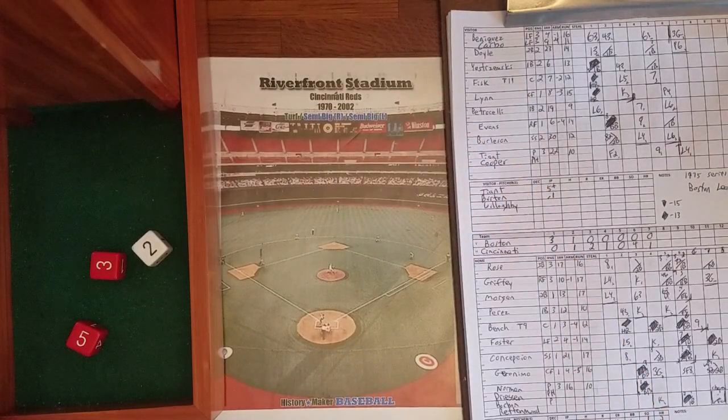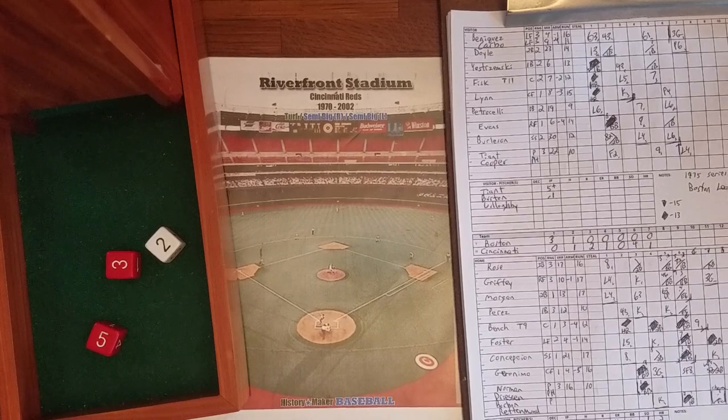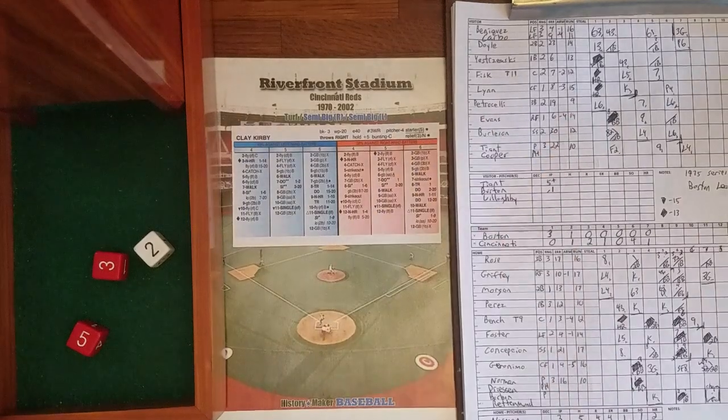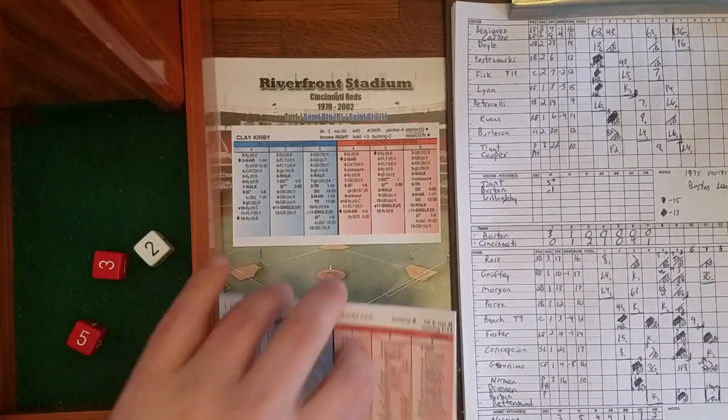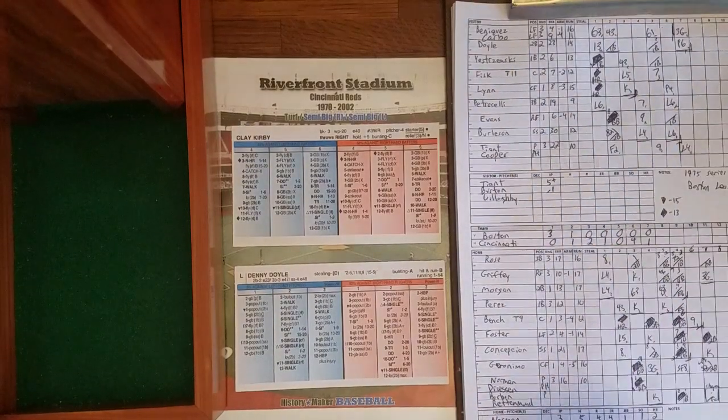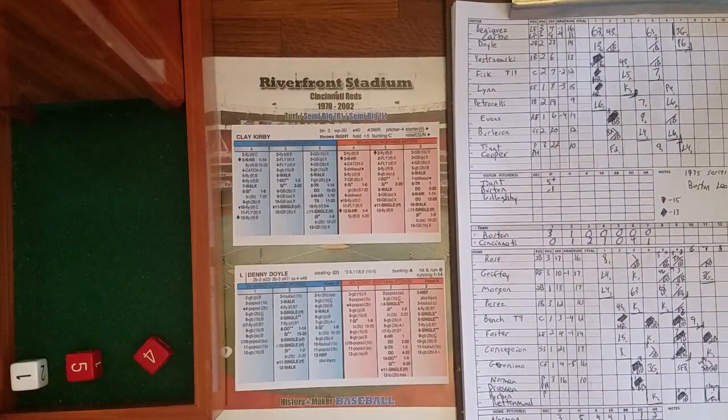And now they go to their bullpen for the seldom used Clay Kirby. So Clay Kirby, they want to save the rest of their guys for Game 5 when it's close. So Clay Kirby's coming on. Now, if Kirby struggles, of course, they'll bring in somebody else, but they're going to see if Kirby can get it done right here against Denny Doyle.